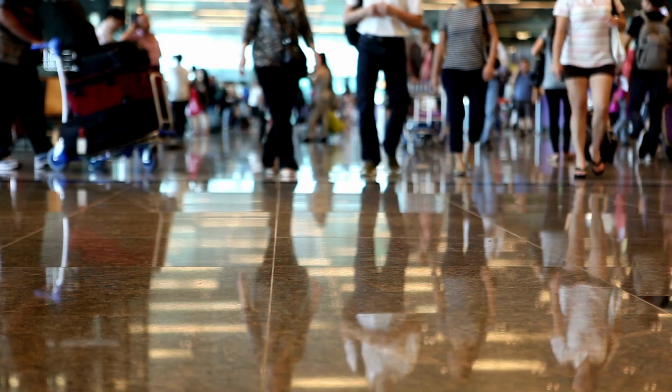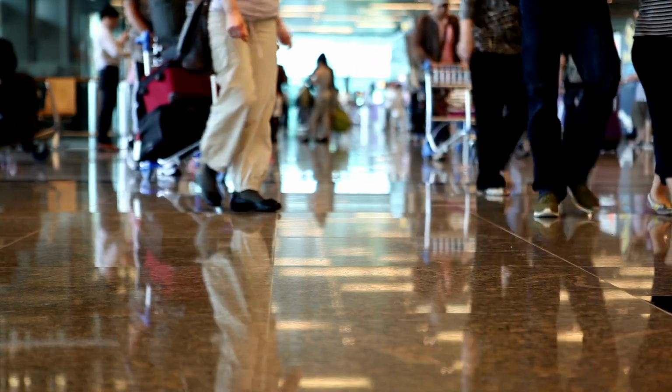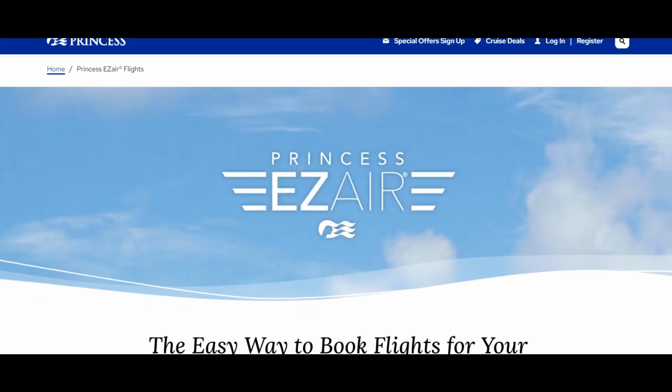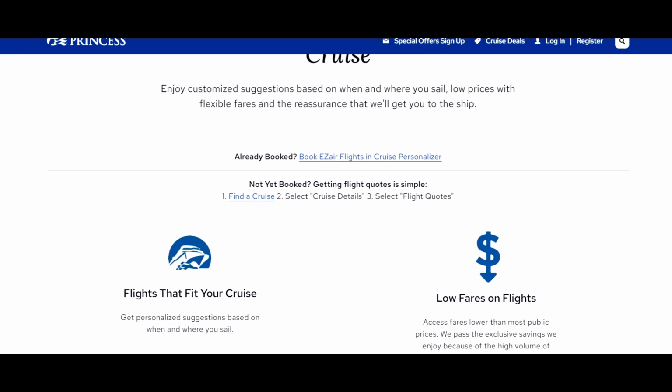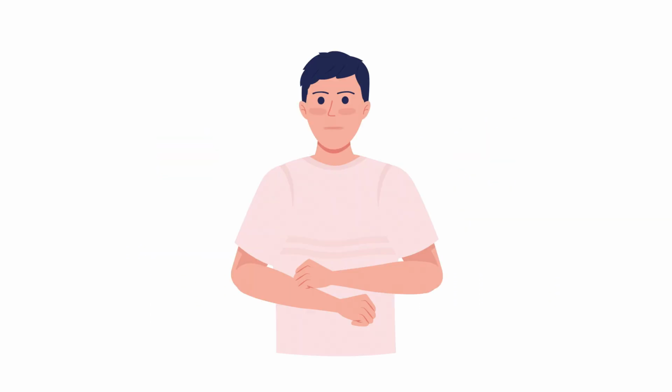Now, this is not saying that all cruise line air is bad, because if you're booking just regular flights through the cruise line to do transfers and things like that, you can select your carrier, you can select your flight time. It's just with these free offers, they don't allow you to do that the same way.